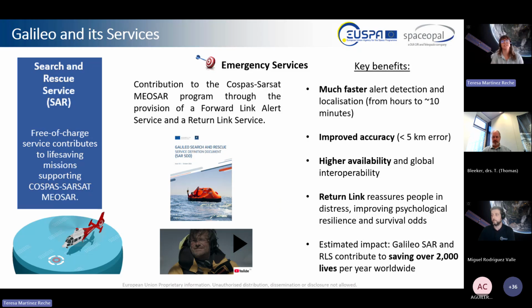And I would like to highlight that a key differentiator of Galileo Search and Rescue is the return link service. What is this? The return link service provides direct confirmation to the distress beacon that the alert has been received and the assistance is underway. So imagine you are in an emergency situation. This is something that considerably reduces your stress because you know that help is coming. This capability makes Galileo the GNSS system offering two-way communication capability. Thanks to its inclusion in the MEOSAR constellation, Galileo enables near real-time global detection of distress signals. The service supports millions of beacons worldwide.